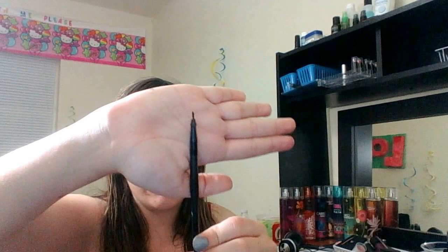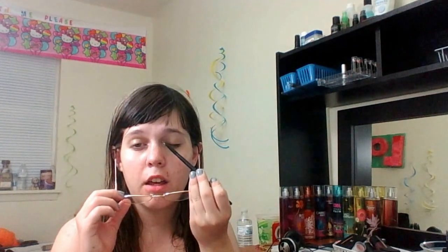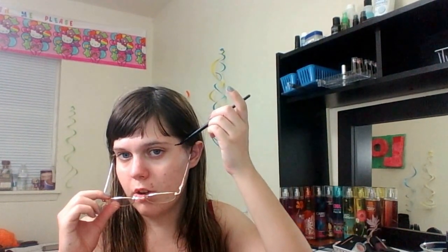And next, I got the angled eyeliner brush, because I was very intrigued by this. I'm very interested to see how it'll work, maybe down here and up in here. I'm very excited to start playing around with it. I feel like it might be good for a cat eye, if you wanted to go along the side. I could talk about my brushes forever.